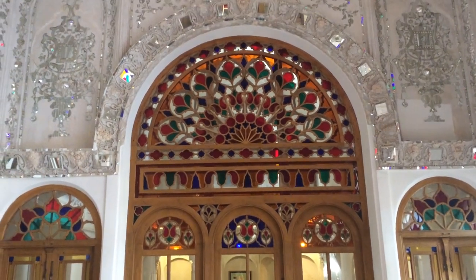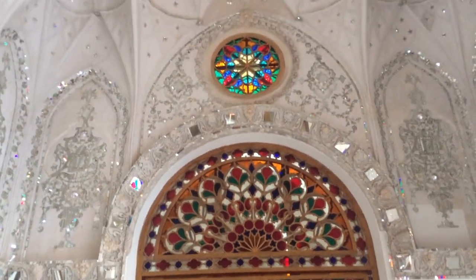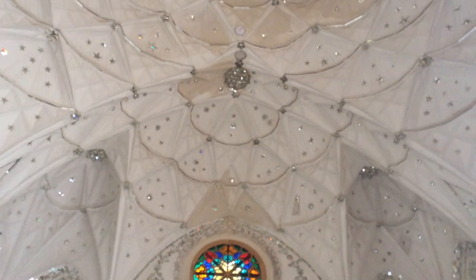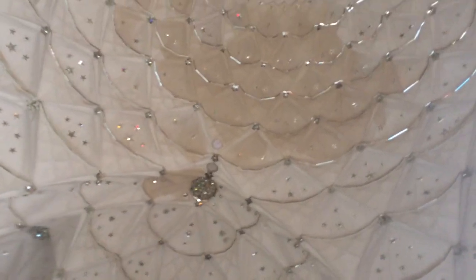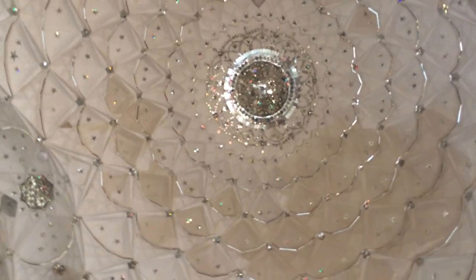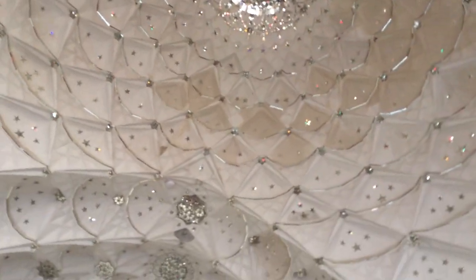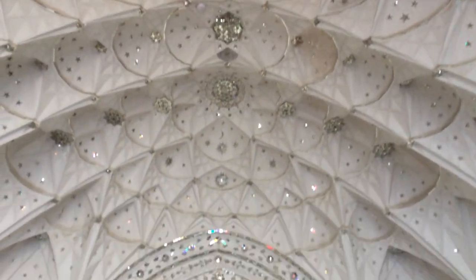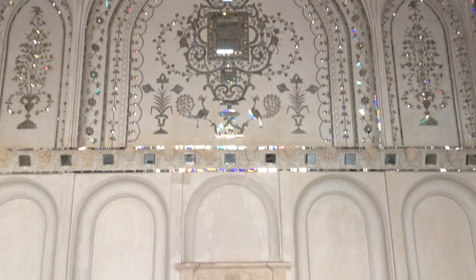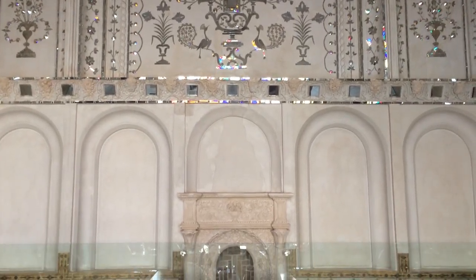Living rooms have colorful windows and amazing decorations made of mirror tiles on the walls and ceilings. These parts were used for holding special ceremonies like weddings in that time. So architects paid noticeable attention in the designing process of them.